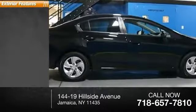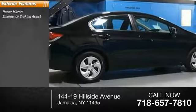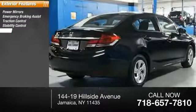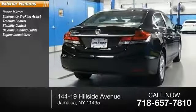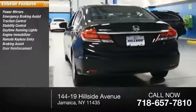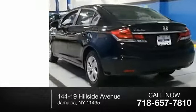Here are some of this vehicle's great options: power mirrors, emergency braking assist, traction control, stability control, daytime running lights, engine immobilizer, remote keyless entry, braking assist, door reinforcement, halogen headlights.